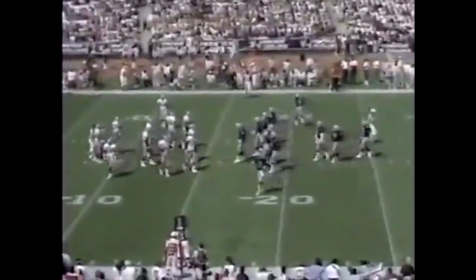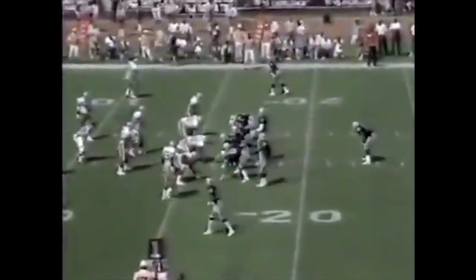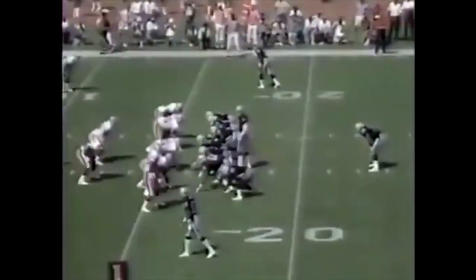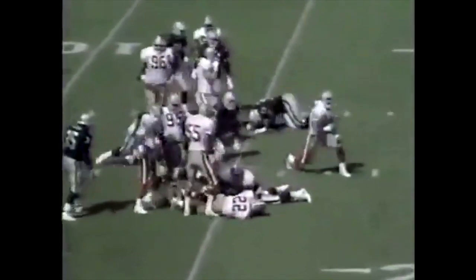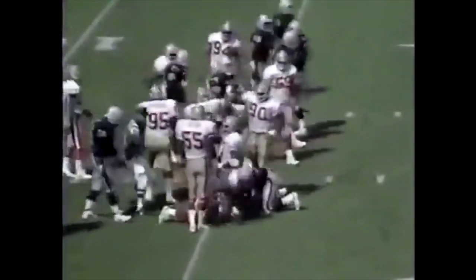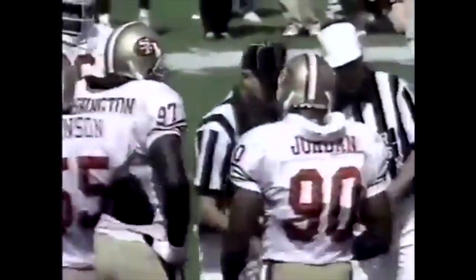That's only the second penalty of the game. It gives the Raiders a 1st and 10 at the 49ers 16. Smith and Bell are the two backs. That's Bell. Perhaps a yard. Darren Jordan, who's playing today in place of Michael Walter, made the stop along with Ted Washington.